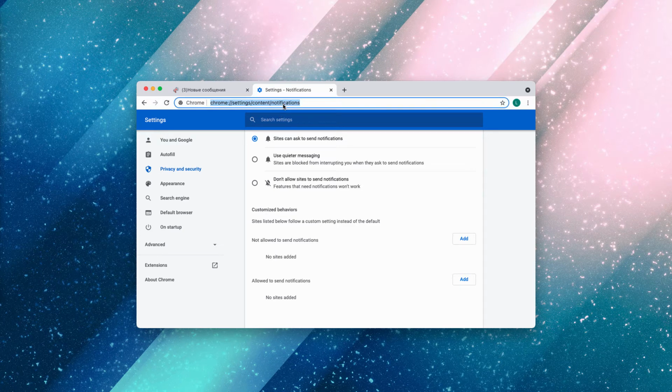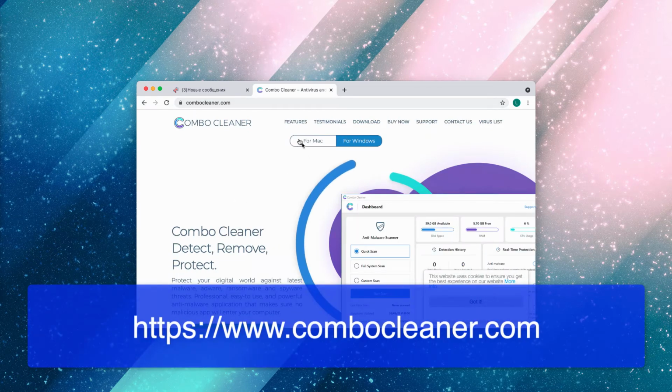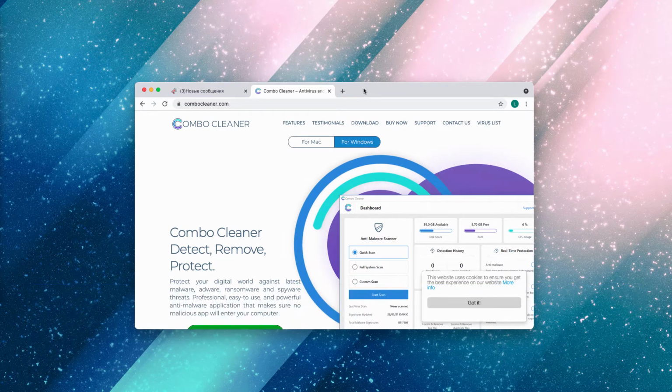However, I also recommend you to additionally check your system with Combo Cleaner antivirus. Combo Cleaner will help you to fix other problems with other browsers too, and it will help you to protect your system from being infected with all other threats in the future.